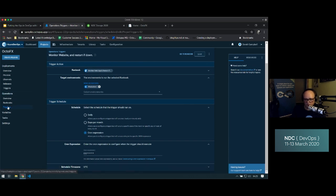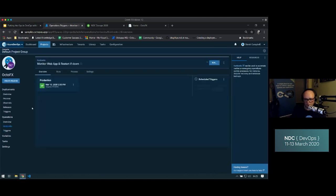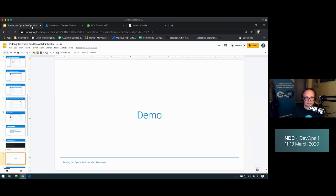Okay. And what we should see is you can also go to the Runbook as well. So as you can see, there's lots of flexibility there that you can use Runbooks for, and you can understand that you could very much reuse this and use things like step templates to really configure that. Okay, so let's jump back. That's the end of the demo.